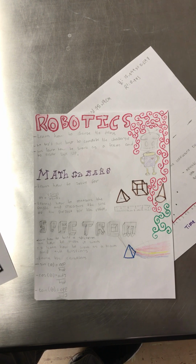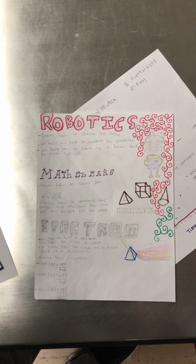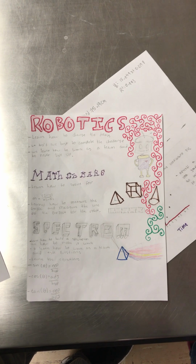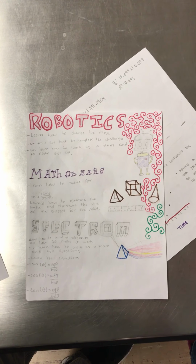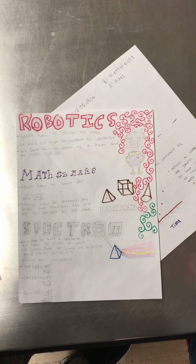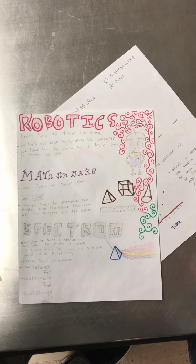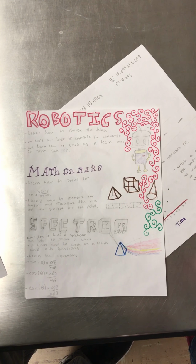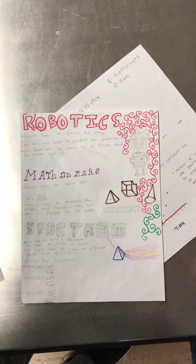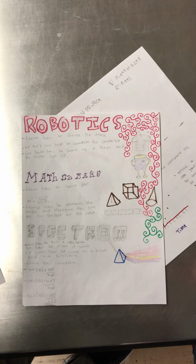In Math on Mars, I learned how to solve for m equals y2 minus y1 over x2 minus x1. I learned how to measure the angle and measure the line of the project for the robot. In Spectrum, I learned how to build the spectrum and how to make it work. I learned how to work as a team and ask questions, and learned the equations sin, cos, and tan.